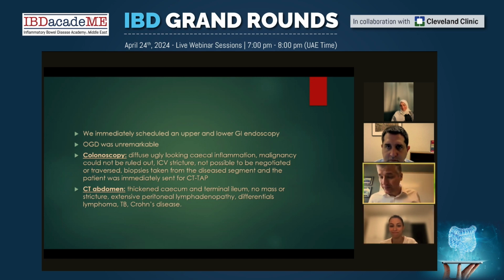Yeah, very good. So before we move on further, to summarize: extensive biopsies, send them for PCR, get a QuantiFERON, get a chest X-ray, involve infectious disease early. Let me ask Dr. Mogawer before we move on in the case: what on colonoscopy and what on imaging would help you distinguish between this differential diagnosis, lymphoma, TB, Crohn's disease?